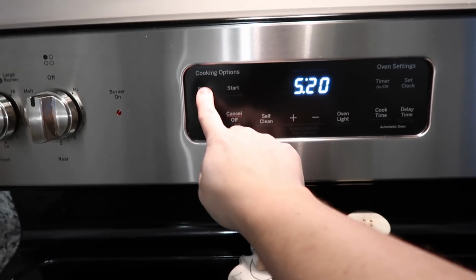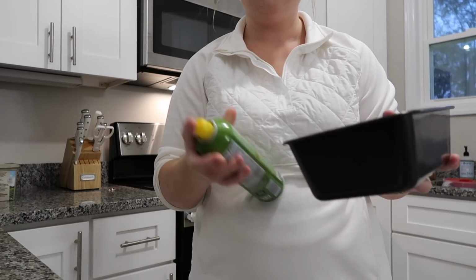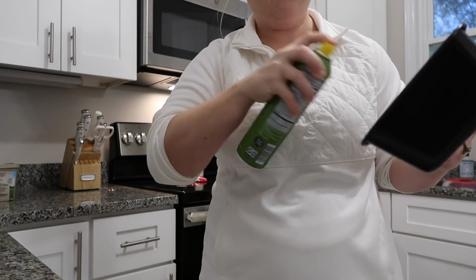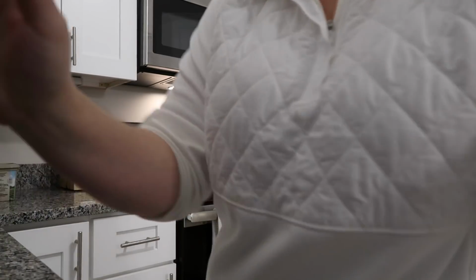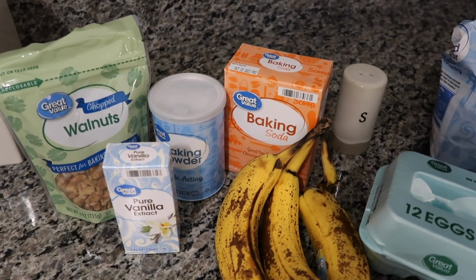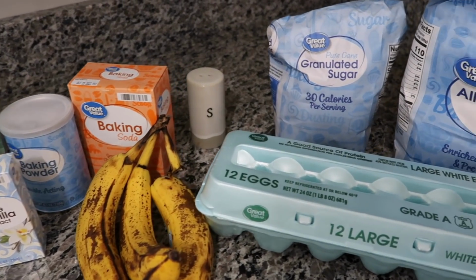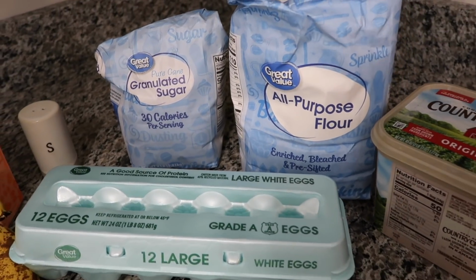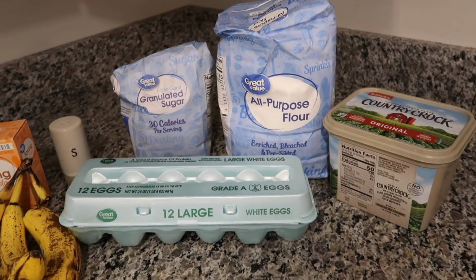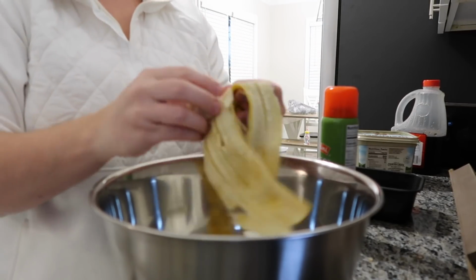This is such an easy recipe. I will have it typed out below, and it turned out so good as well. But the ingredients for this recipe are walnuts, so you don't have to use those, but I like banana nut bread. Vanilla, baking powder, baking soda, bananas, of course, salt, sugar, all-purpose flour, some butter, eggs, I think it's two eggs, and then some cinnamon, which I could not find, so it definitely would have made it a little bit better if I had that.